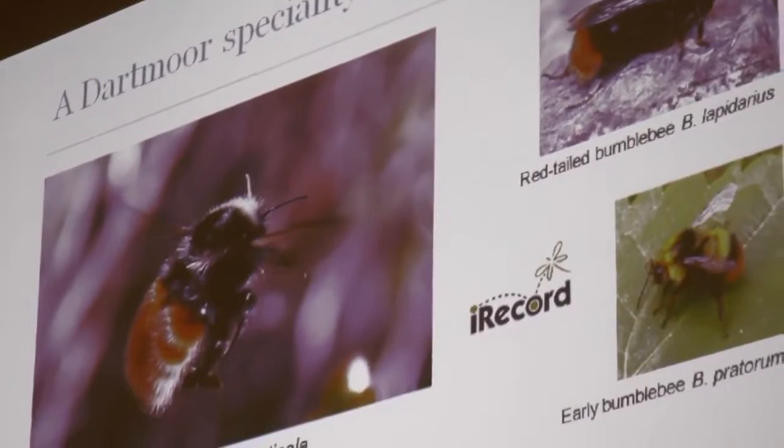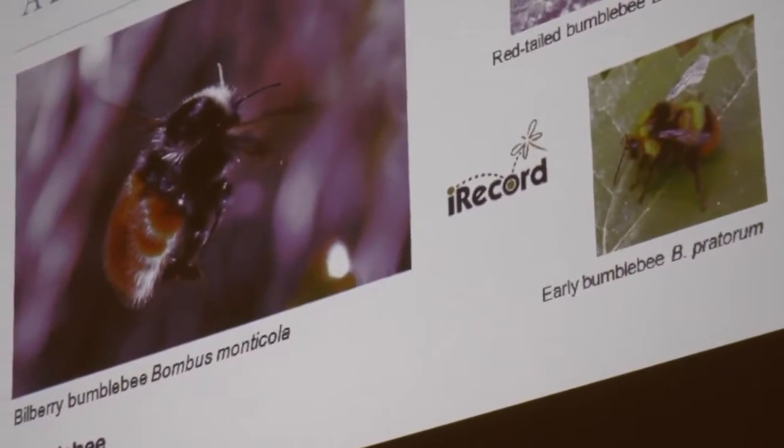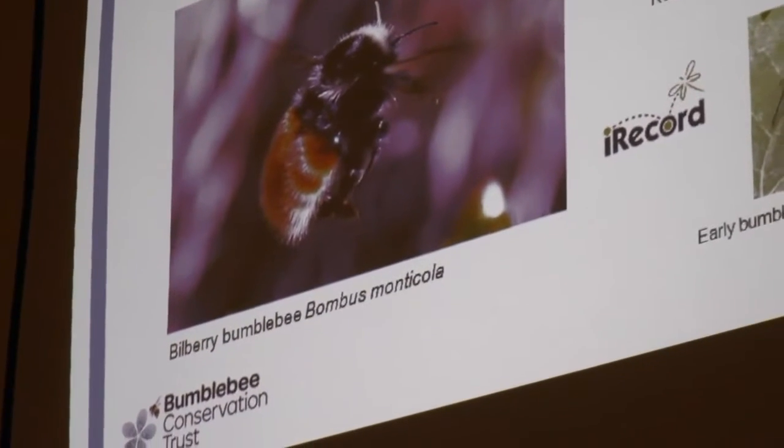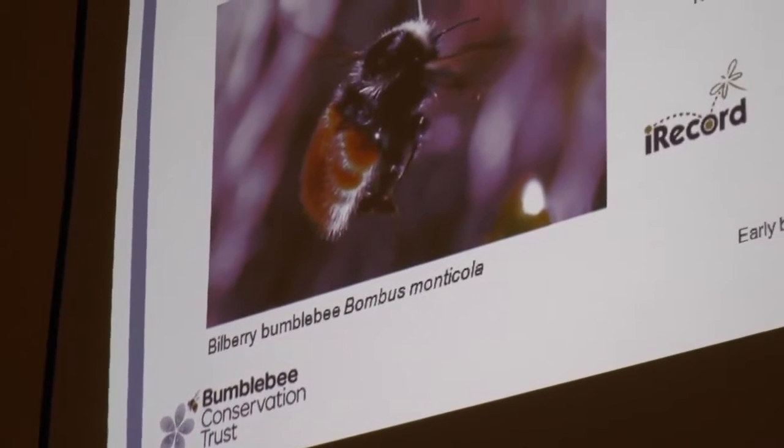The Bilberry Bumblebee is quite a smart bee. I have to say it's my favourite bumblebee. It's got this beautiful tail, this lovely orangey red tail. This screen doesn't do it justice. On my picture, on my laptop, it looks a lot better.